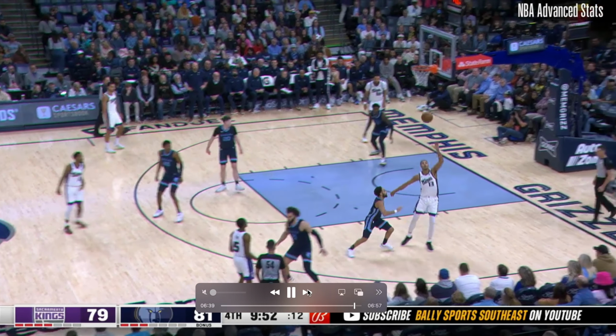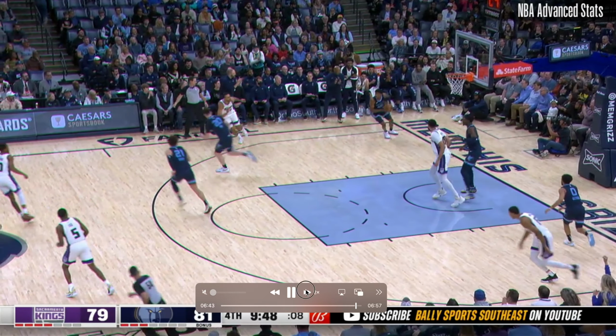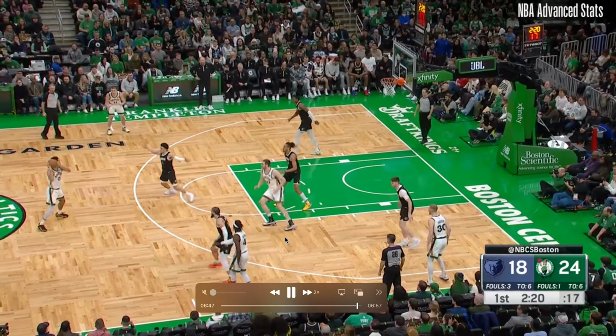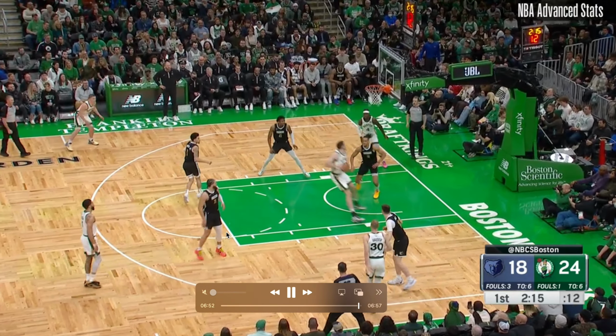Here on this next play, we're going to see Jackson zoning up the weak side and getting a really nice steal, reading that Keegan Murray pass, and then we're going to end this video off with another nice off-ball play.